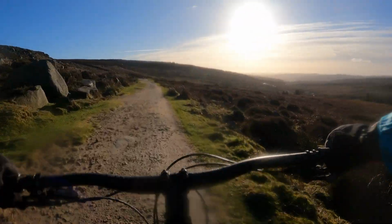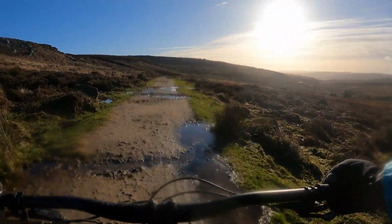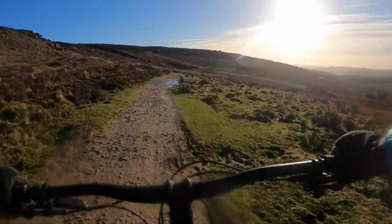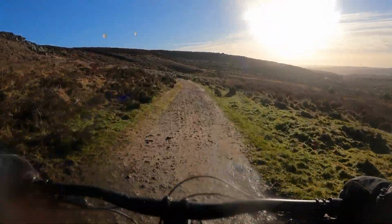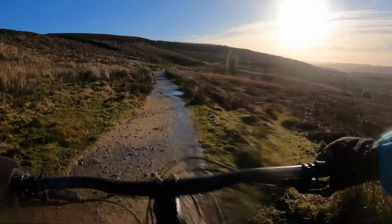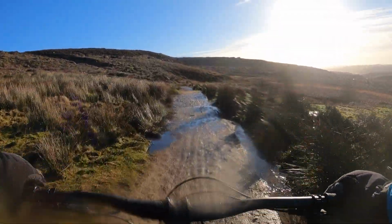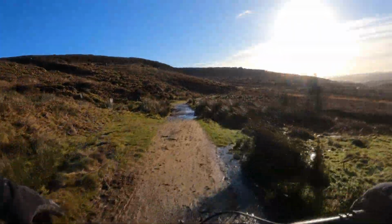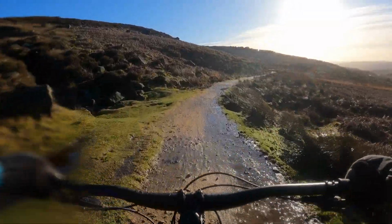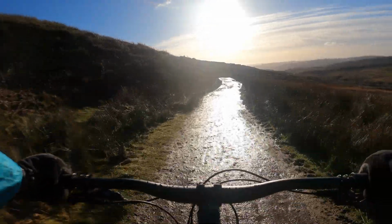Probably not that good for shooting at the minute with the sun in that direction as it is, but it drops. You can see the track now dropping down to Longshaw. The forest on the right was deforested in 2014-15, I think it was. Dense conifers, no good for ecosystems. Japanese larch, not a local species, so it's been replanted.